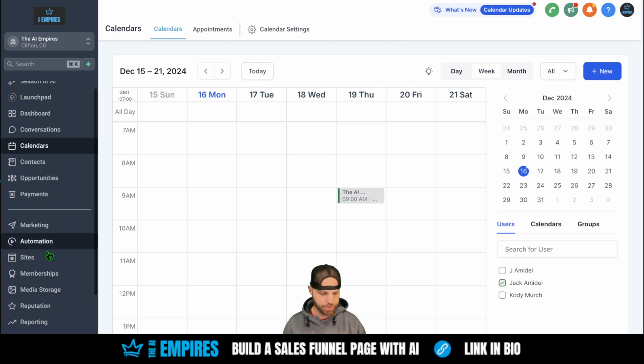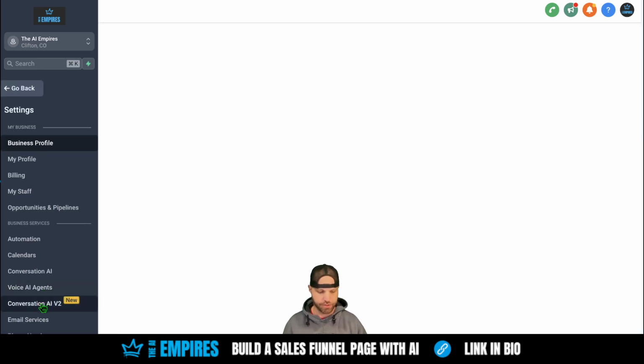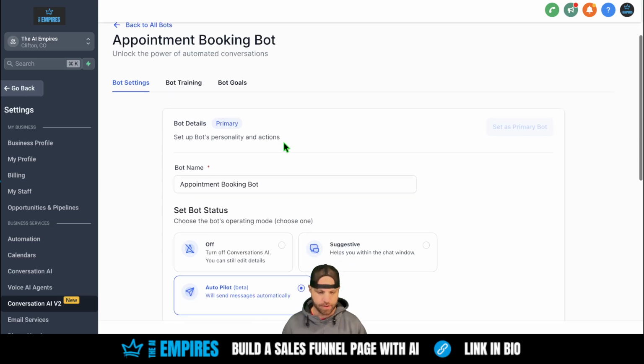The first thing we're going to take a look at, and I'm working from the back to the beginning just to show you the process, is this: within the AI Empires or HighLevel, whatever you're using, there's an appointment booking AI agent that they've pre-built for you. You can set it up based on what your company does to help you get going very, very quickly with AI employees.